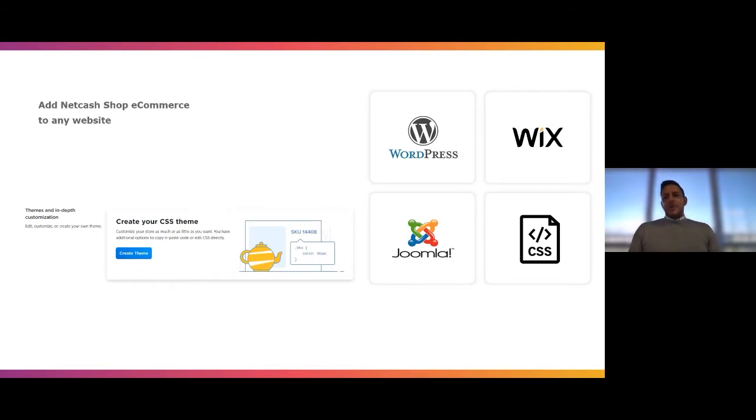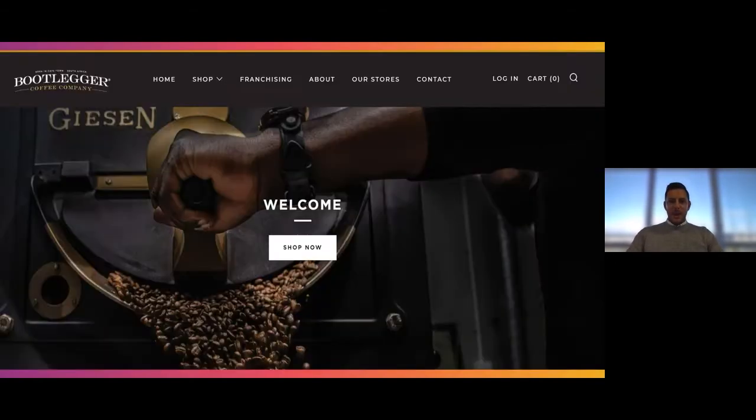So this is what I touched on briefly of adding Netcash Shop to an existing website. So basically, we've got a plugin for WordPress and Wix and Joomla. And if you don't have one of those three platforms, so if your existing website is built on another platform or completely custom, you can actually just download CSS theme or CSS code from the back end and add that to your site. You can also create your own theme. All of this can be done from within the Netcash Shop admin panel, which is really great. Super easy to use as well.